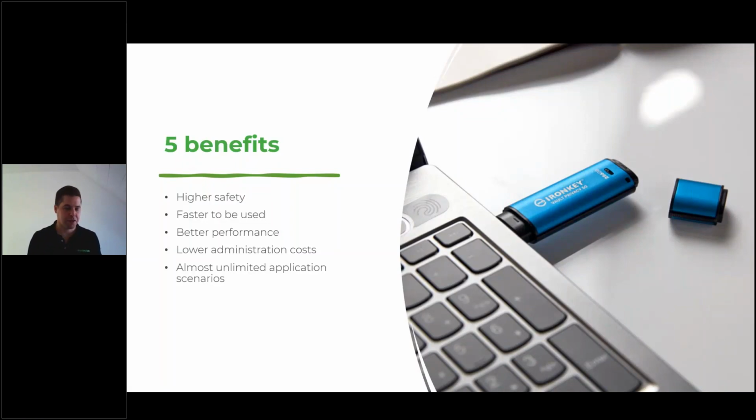You've got lower administration costs because you just buy the USB drive. You don't need to prepare it, like I have shown you in the example of BitLocker To Go. Just enter a password, or just give your employees the USB drive, and then they can start immediately. And in case of operating systems and devices like OT devices or IT devices, there are almost unlimited application scenarios, depending on which kind of USB drive you are using from Kingston, IronKey, VaultPrivacy 80 ES, Keypad 200, or VaultPrivacy 50 for Windows and macOS.